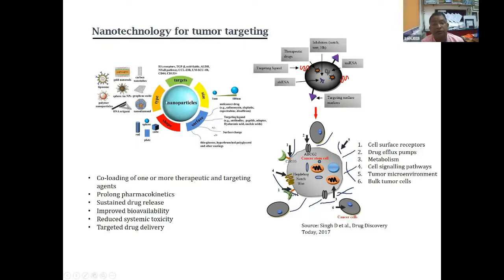So that's why nanotechnology is the solution, and we are developing a nanoparticle. I have already explained these things: you can control the size, you can functionalize it for targeting, or you can load as many drugs as you want in here. So then it can be a good formulation for your work.